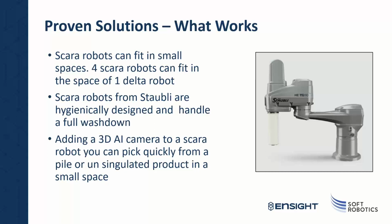So you have Scaras, which are a 4-axis robot. If you think about the joint of your arm, they're going to move in and out like the joint of your arm. You have a 6-axis robot that would go all the way up to your shoulder. And then you have Delta robots, which kind of look like the spider robots. All of them work great for different applications.